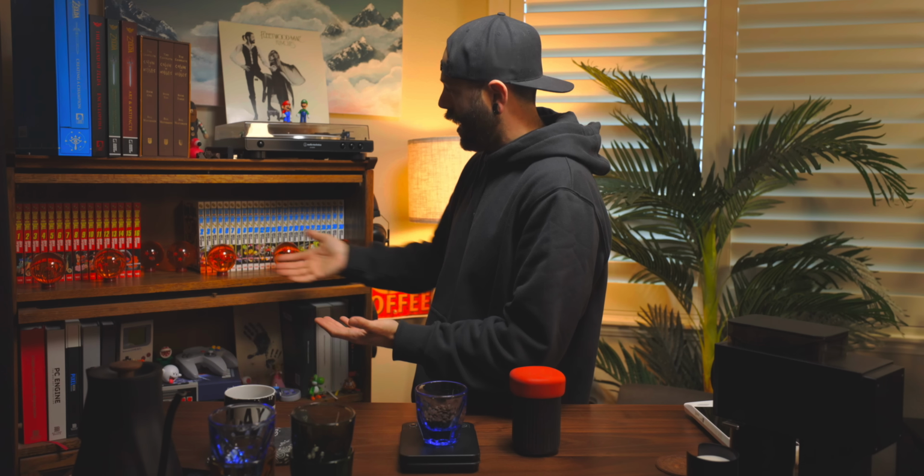So here we go. The whole collection, minus one, because I'm reading one right now, but it's so cool. And then I have my Dragon Balls just holding it. I love it. Been listening to some Fleetwood Mac.